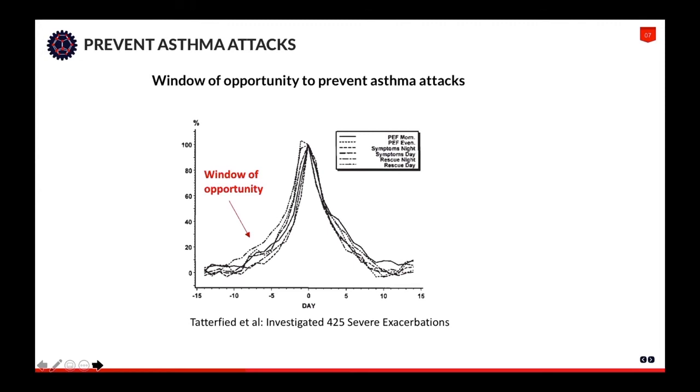their respiratory conditions, their symptoms, and you can see there's a window here that you could potentially develop a test that could be used by daily monitoring to identify the onset of severe asthma attack up to 10 days. This window exists before there's a deterioration in the asthma. And so what we've been focusing on then is how we can develop our point of care breath tests to accurately predict in advance the deterioration of people's asthma.